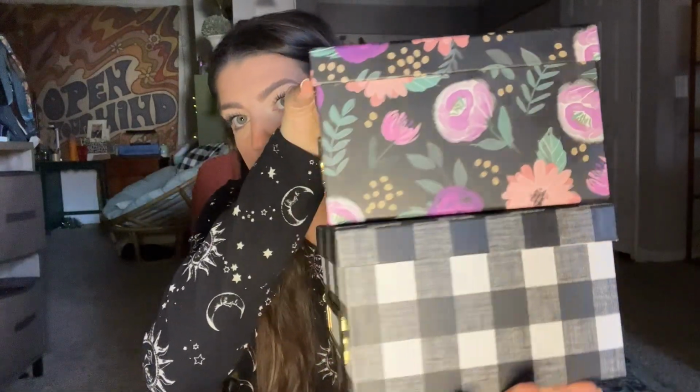So I will show you the box options that you can get. Like always, the box that you will receive will be random, but you can put in the message like, I prefer the black checkered box, or I prefer the black floral box, or whatever. I always try my best to accommodate, but if you don't put a message, it'll be random. So here's two of the patterns. Super cute. And then here's another one and another one. I love them so much.